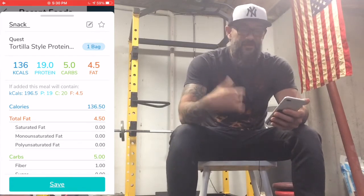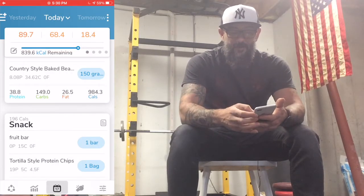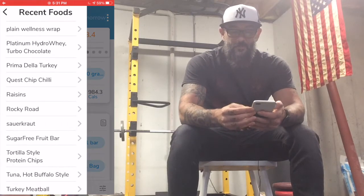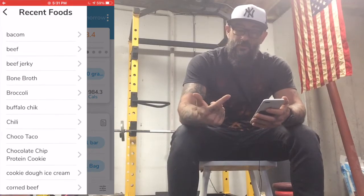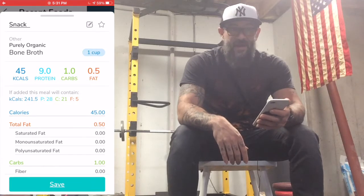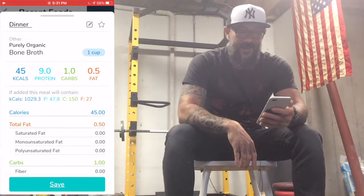I'm still going to be thinking, though, what else can I have that's higher protein? You know what I might do is maybe I'm going to have a cup of chicken bone broth, because I'm actually going to do that for dinner. 9 grams of protein, 0.5 fat, 1 carb. Nice, way heavy on the protein side, so we're going to do a little bit of that.